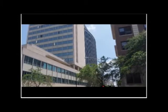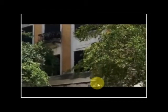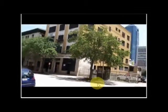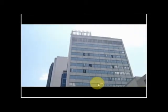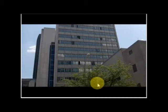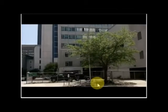So let's go ahead and roll these clips. Let's take another picture as we dip right in, and let's take a look at the old JEA building. Again, the trees are just amazing. This is a building that's just to the north. You know, a lot of history. It's a lot of abandonment. And then that's right next. You can see the other building there.